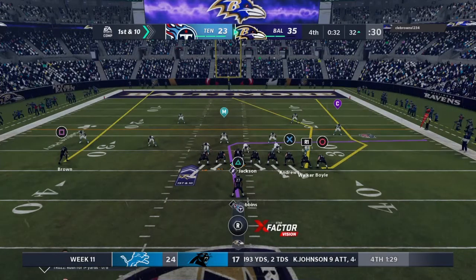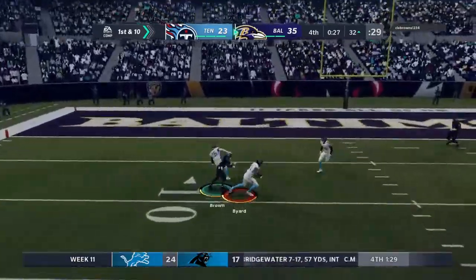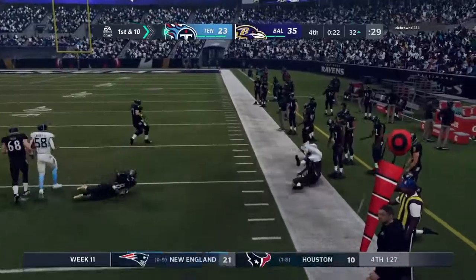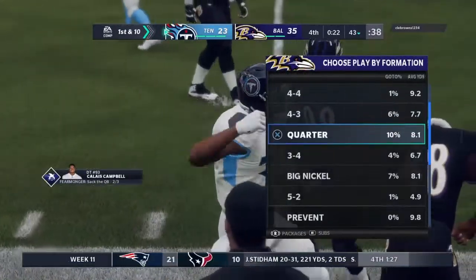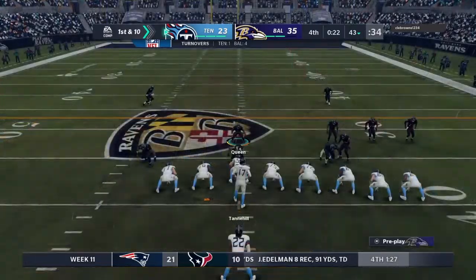Their time to shine. This is Hamler on the receiving end. That one good for 10 yards. And that'll bring up a second and just about a few inches here, at the Titans 25-yard line. They'll try and run some clock here as they keep it on the ground.